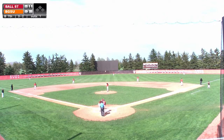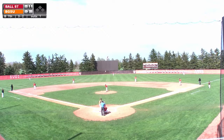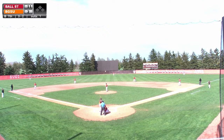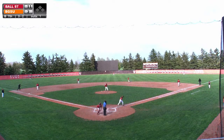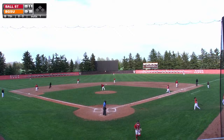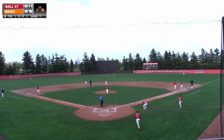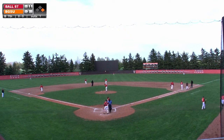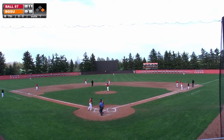Again, the new Cardinal catcher is Cade Fitzpatrick. Full count to Billy Floor. Cardinals looking to close out this doubleheader sweep. Payoff pitch. Ball 4. Skips all the way back to the backstop. So a 1-out base runner for Bowling Green here in the 7th, for Billy Floor, the first time this season he has reached base.